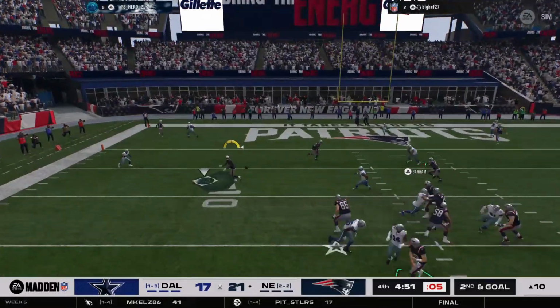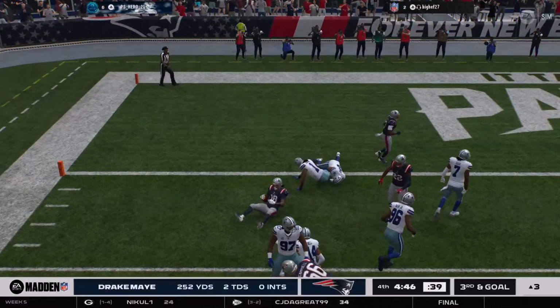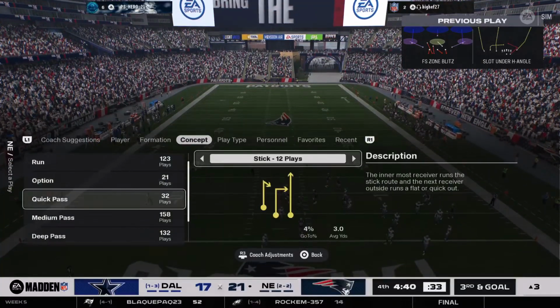Operating from the shotgun, it's May. Throwing left side, and it's taken in by Williams. And that's going to move him closer, but they're going to need to come up with something here. Here comes third and goal.